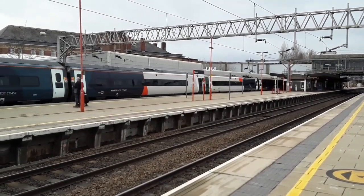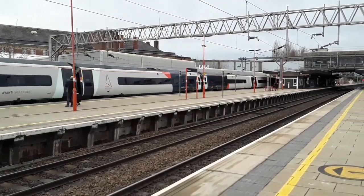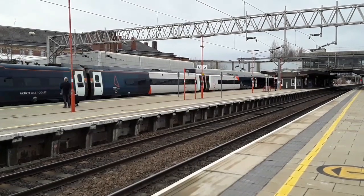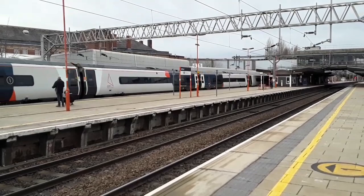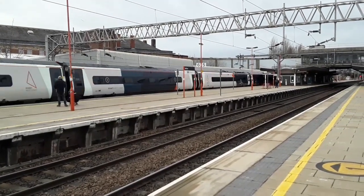Or do? No, I tell a lie. We don't. This, I think, was the London Euston to Oxley Car MD. It is. That's exactly what it is.